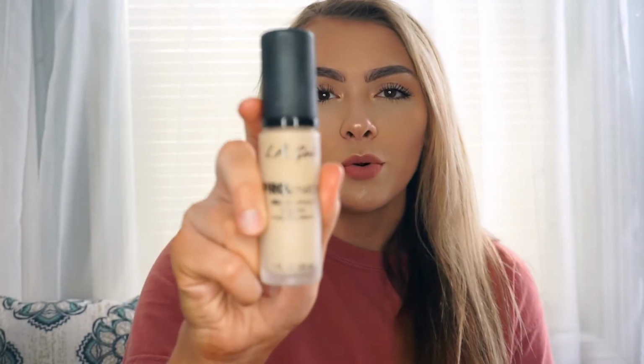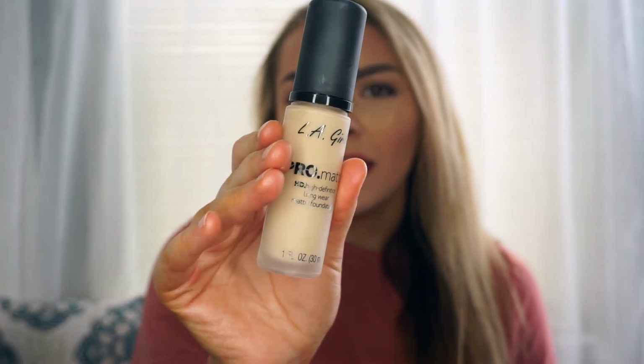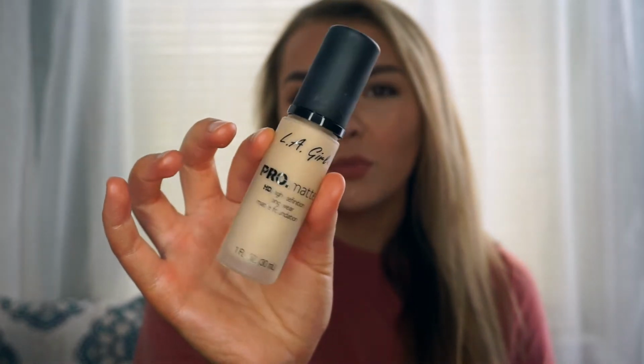Now we are moving on to foundation. First, and what I've been absolutely loving lately is this LA Girl Pro Matte foundation. I have the color Beige, and it's just such a pretty soft matte, but it doesn't look dry, it doesn't look cakey, it's full coverage, and it's just so good. I absolutely love this stuff, like love it.